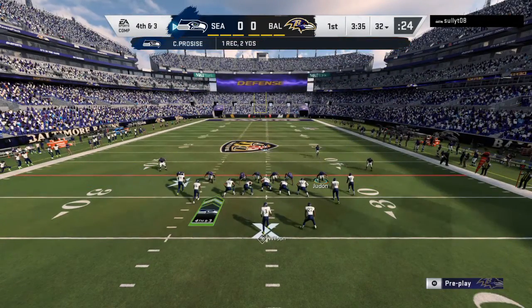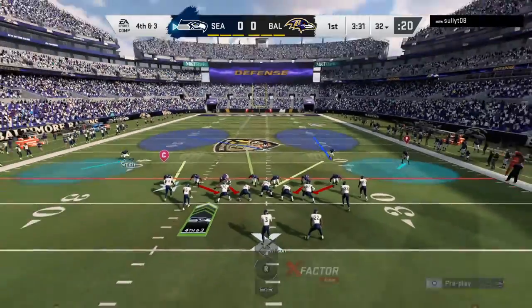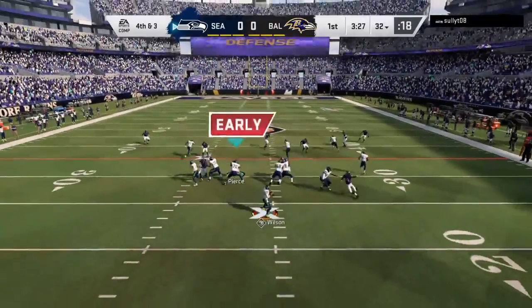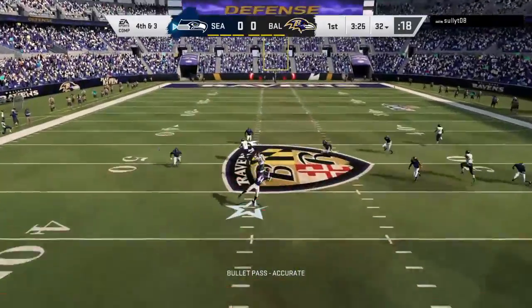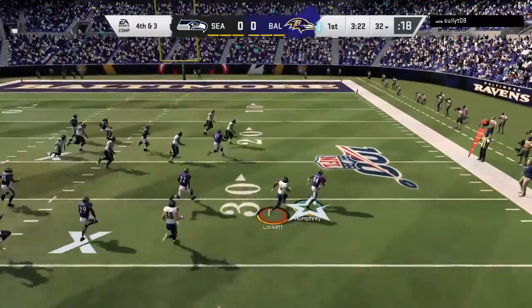Okay, look at this. The punt team is nowhere to be found. They're on the sidelines. Offense is going to go for this on the opening drive. They'll indeed go for it with Wilson. He rifles one that's intercepted. Picked off by Marlon Humphrey.